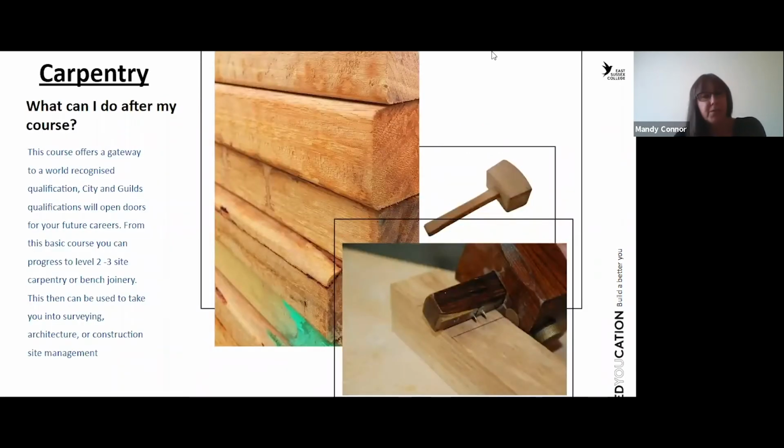So what can you do after your course? So this offers a gateway to a world-recognised qualification. City and Guilds qualifications will open doors for your future careers. In basic course, you can progress to level 2 to 3 site carpentry or bench joinery. This can then be used to take you into surveying, architecture or construction site management.